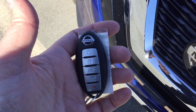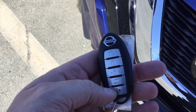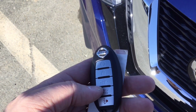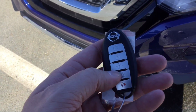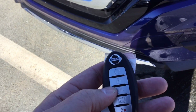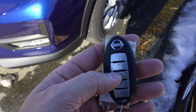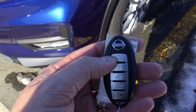So this is what the key fob looks like for this vehicle. We've got a number of buttons here. We've got our panic button. This is our hatch release for the trunk in the back. Again, same as the switch on the inside. If you hold this for 2 seconds, it will open up the back of the vehicle. Same thing to close it, just simply hold it for 2 seconds and it'll close. We have our unlock button here, which will unlock the vehicle. You need to push it once for just the driver's door, twice for the whole vehicle. Our lock button and the remote start.